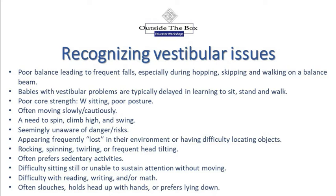Poor balance. So this is someone that has frequent falls, especially during hopping, skipping, or walking on a balance beam. Babies with vestibular problems are typically delayed in learning to sit, stand, or walk. You might notice that the child is W sitting and has poor posture. W sitting means that instead of sitting crisscross with your legs, you're tucking your legs underneath and sitting that way.